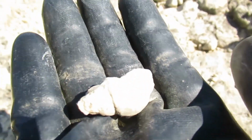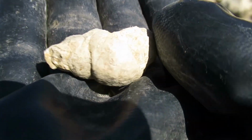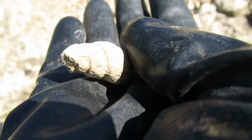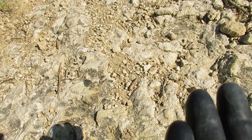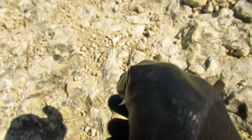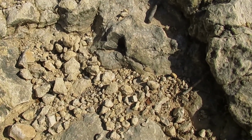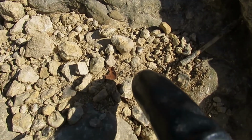Nice. Okay, let me see if the camera focuses right. Okay, this is a nice gastropod. It's different from the Harpagonis incertus. So my guess is this is a little bit different from the normal specimen. Oh, check this out. Bowie, you my little friend, check this out. There's a tiny gastropod in here as well. Okay.